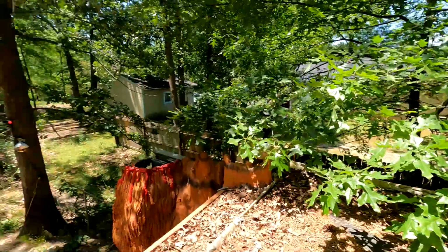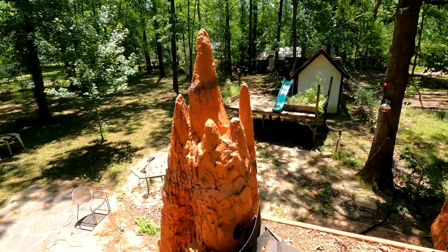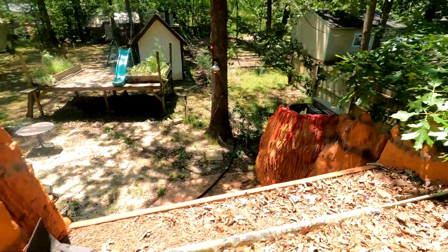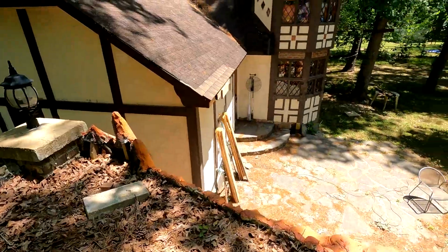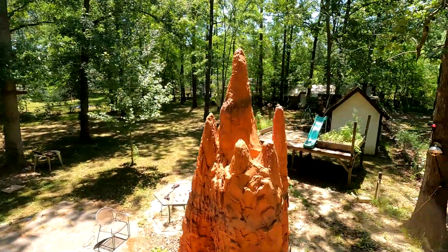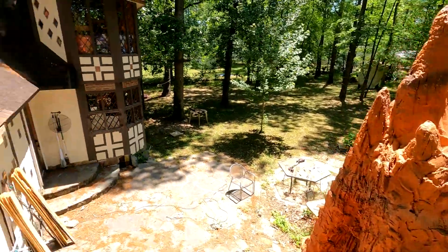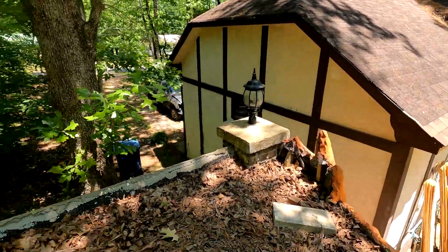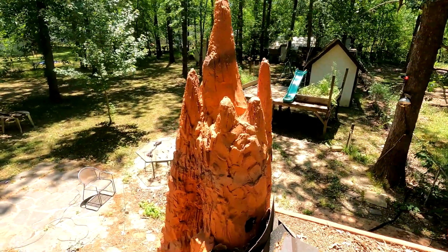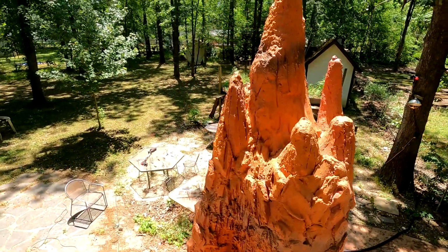See, look at that. Now on top of the grotto here, there's a spire. The rest of the backyard, there's the fire pit right there with the volcano. And that's our bedrooms up in there. But yeah, I thought it'd be interesting to show how everything looked. Let me get back down, hang on.